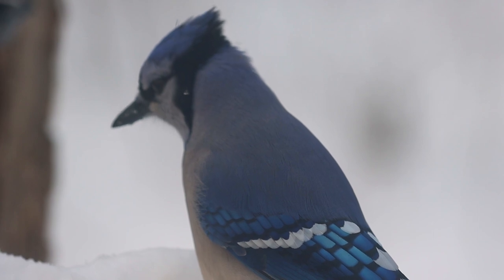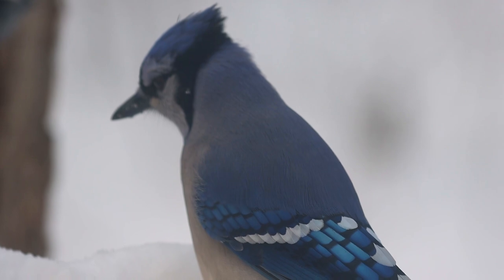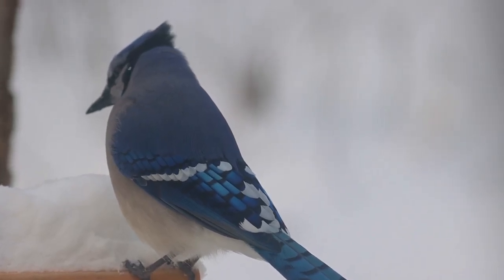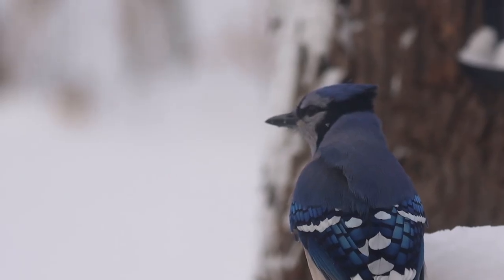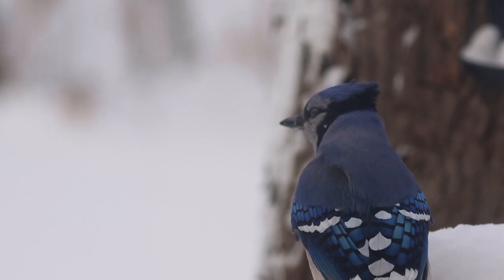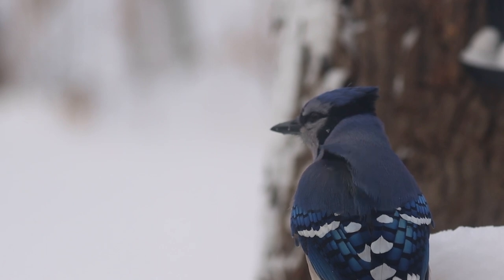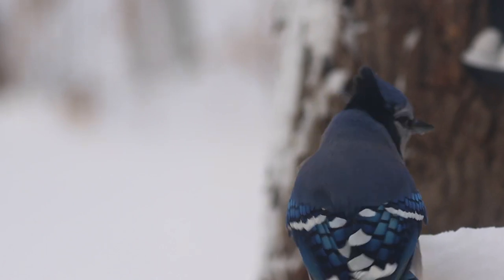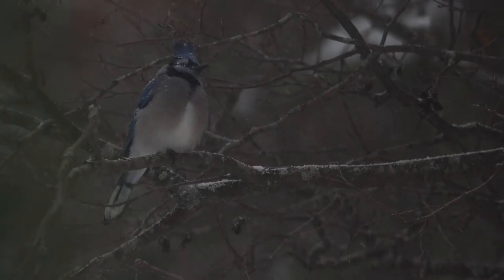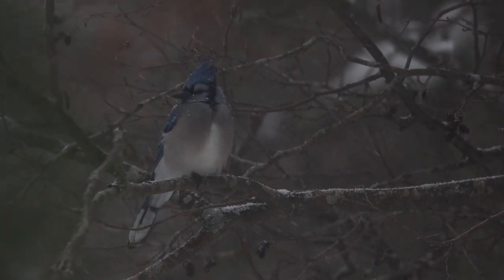The blue jay is one of the few passerines, or perching birds, that migrate. Although they do not travel far, and not every jay will migrate every year. Unlike other birds that will migrate to a different country, blue jays will brave the winter weather. After the winter storm subsides, they will have an easier time foraging for food.